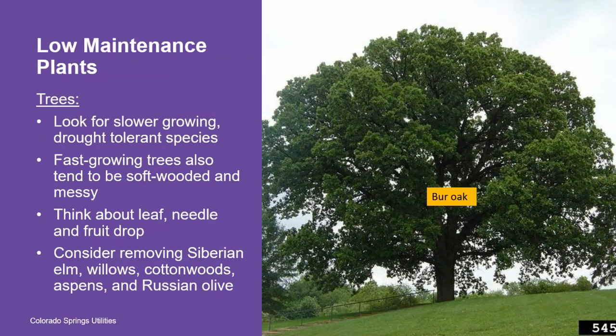So again, the fast-growing trees tend to be soft-wooded and messy. Of course, all trees, including evergreens, are going to drop leaves or needles, so regardless of what kind of tree you have, there will be some maintenance associated with dealing with the leaves and needles. Typically, that's just once a year. You can plan to have a way of raking those up or composting those or whatever you need to do. But you need to plan for it.